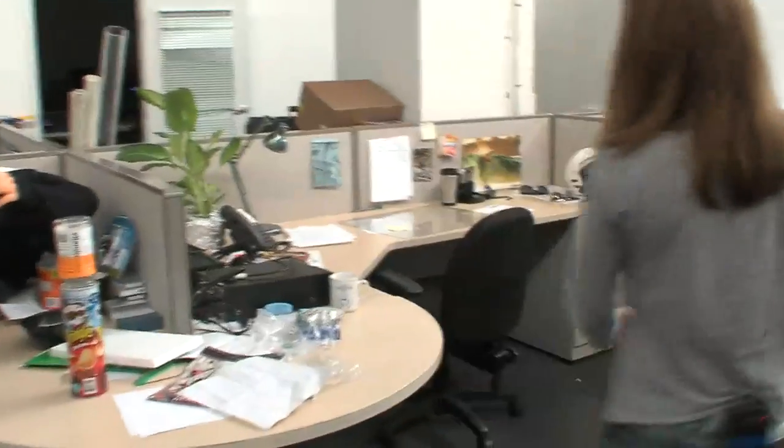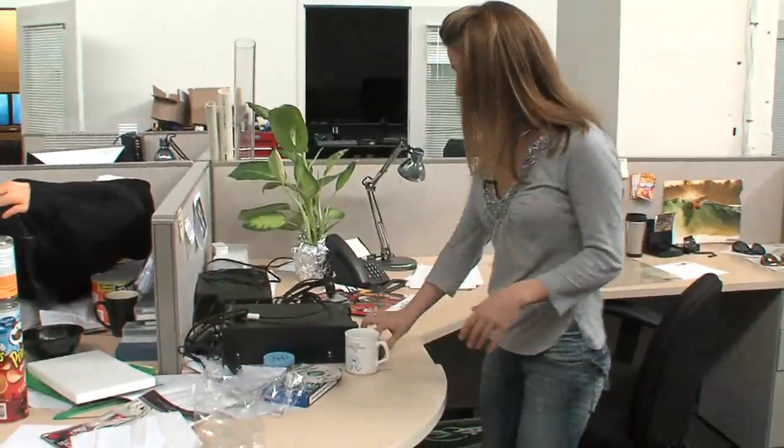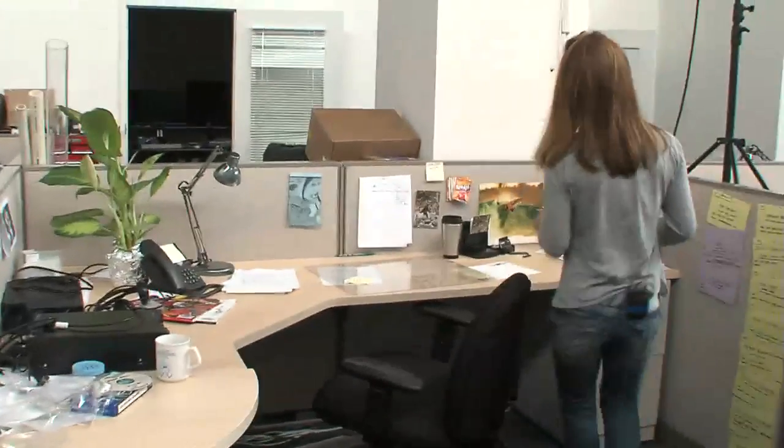Jay's cube is, for the most part, pretty neat, which is funny because, I mean, he like never showers. I guess he just puts all his energy into his cube. Quite a variety of sunglasses on Jay's cube. They all sort of look the same. I mean, you've got these. Oh, these actually fit me pretty well.